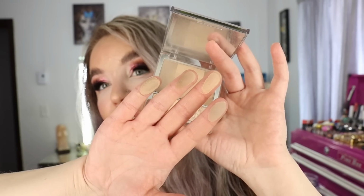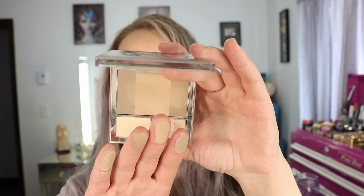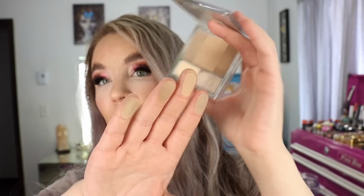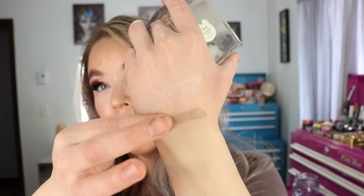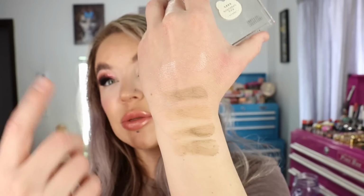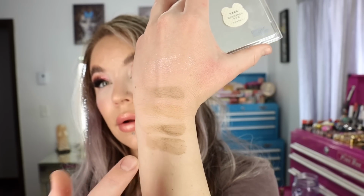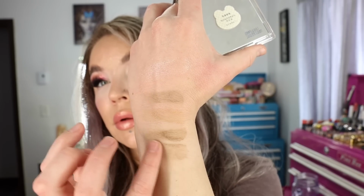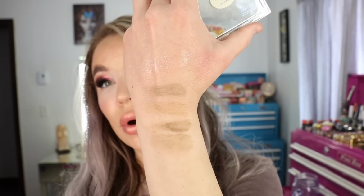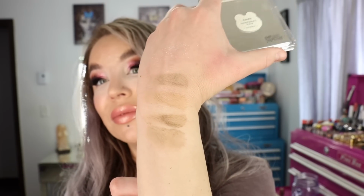So look how neutral that is. I'm not sure if this comes in other shades. It doesn't say on the back. I'll look on the box here in a minute, to see if this comes in other shades or not. I've just been mixing all of them together to get this tone on my skin. It's not too gray. It's not too anything. It's just very neutral.